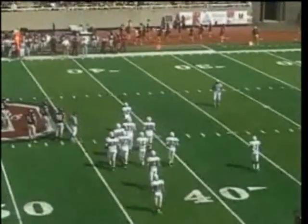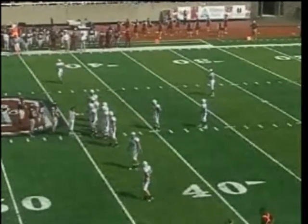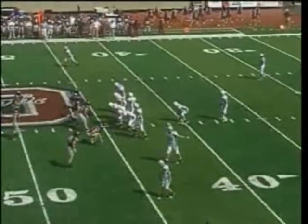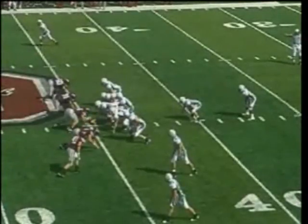So a nice fumble recovery by Dartmouth. They get good field position at their own 45 and stop the Colgate drive. 8:07 to play in the first half, and Dartmouth on the second possession of the season, forcing a turnover. Good pressure on the quarterback.